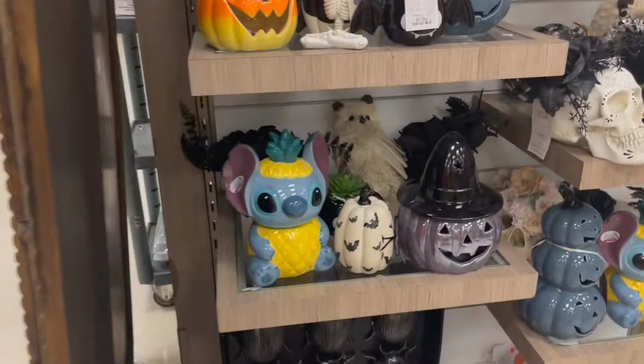Wow, that is heavy. Oh, my metal. 150. Metal. Ooh, a little toad on that one. Ooh. Candy corn. I love it. I'm drawn to it every time.